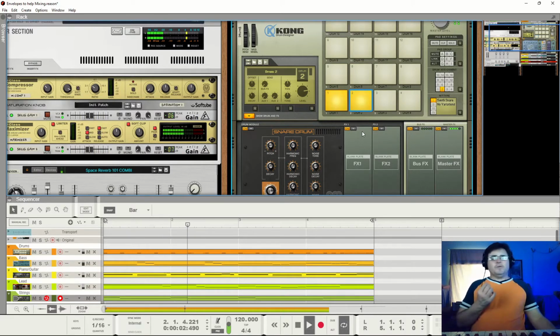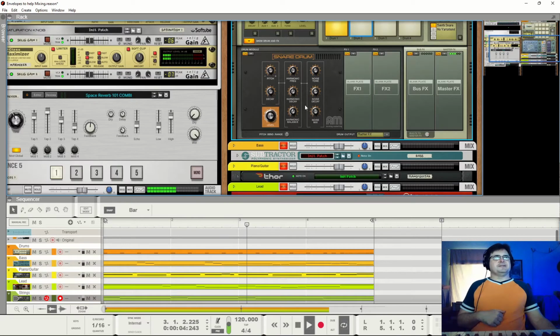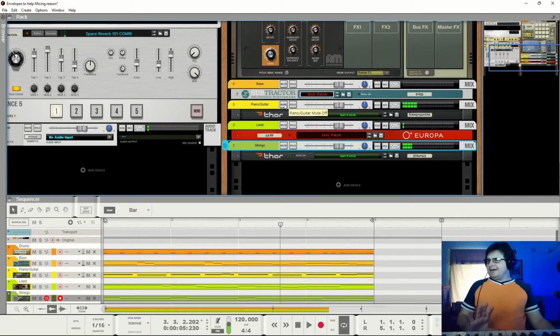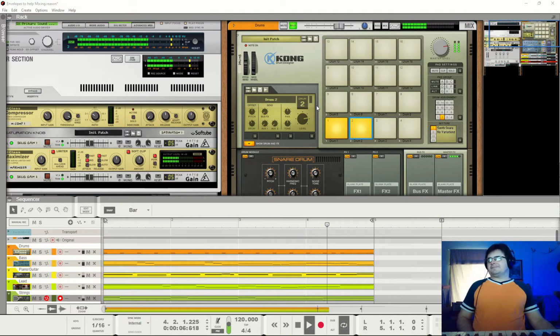So we've tightened all of this up, and with nothing but a little bit of tightening up, if we pop this back into our mix, actually it probably should be. Hear how that's a little clearer already. If we were to take just our drums, I'm just going to do the solos over here easier. Hear how that's got better definition already.